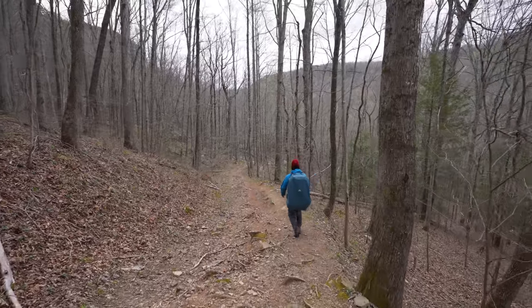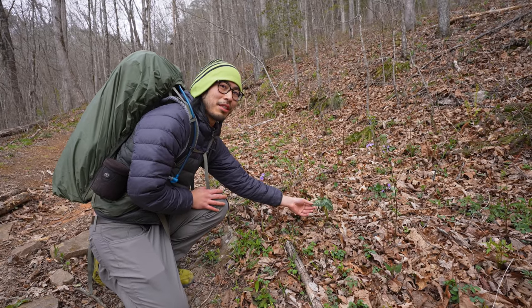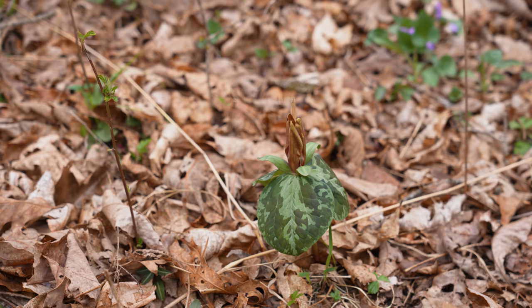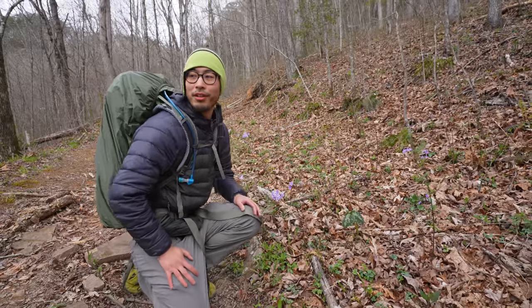And all at once, Andrew started spotting other wildflowers growing left and right. This is the first trillium I've seen on the actual trail, and this is Trillium sessile. It's got these distinct maroon colored petals and these kind of blotchy leaves. And then over here, we've got some wild blue phlox growing, and these just add such a nice pop of color all along the trail.